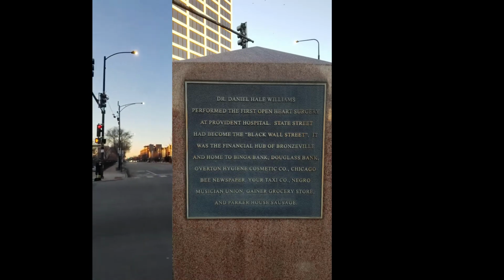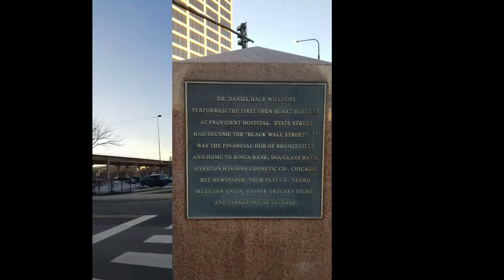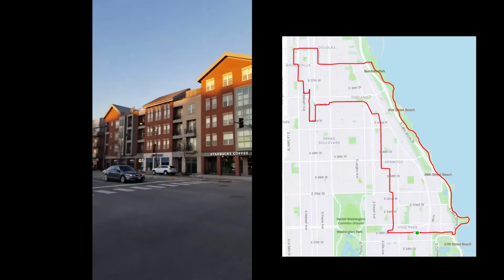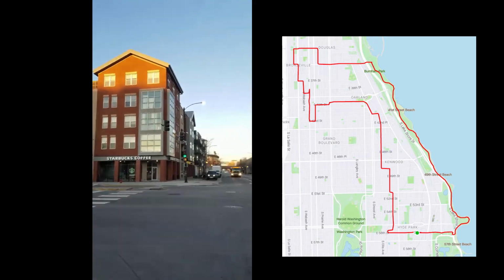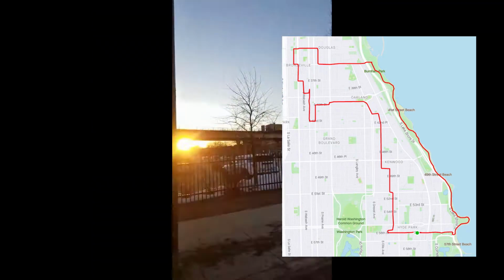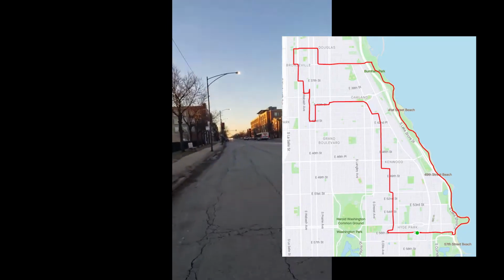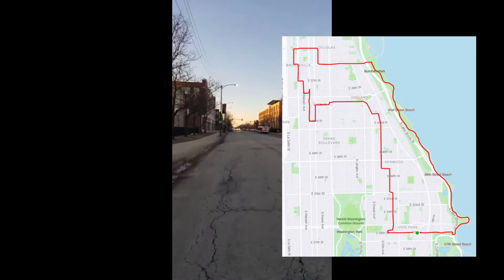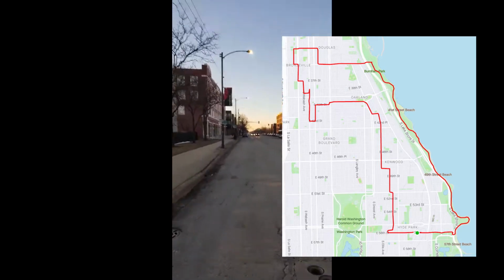And this was a neighborhood right here that at one point made Chicago pretty notorious. But now you can see it's getting redeveloped. We'll run down State Street for a few blocks. There you can see the sun's coming up over the city now. I'm gonna run down State, past a couple other interesting buildings, and then we'll cut over back east and head back down through the heart of Bronzeville.